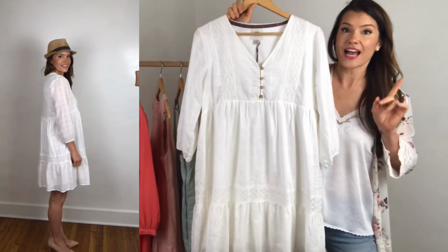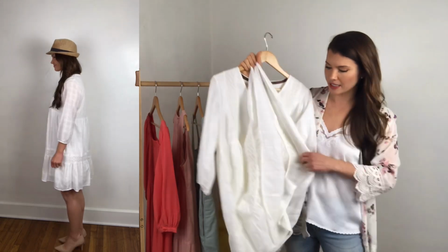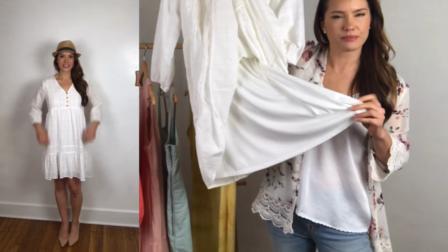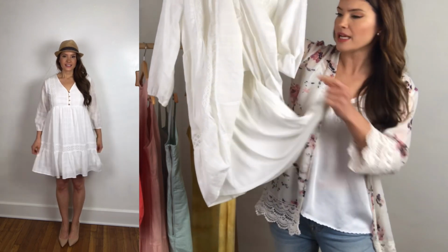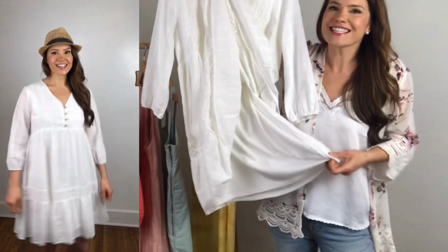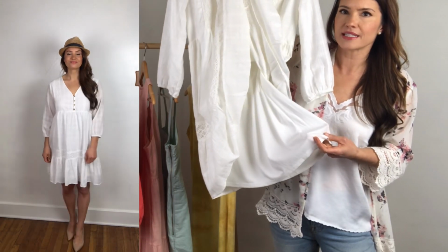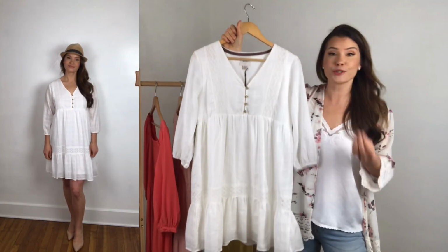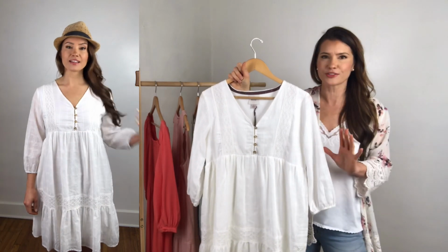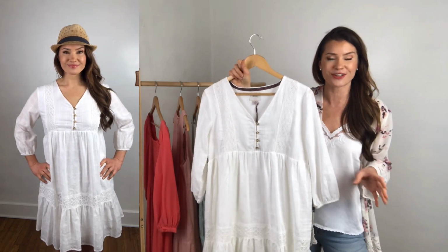Now, this does have a lining. And I want to show you guys something about the lining. It's kind of a polyester type lining, so it doesn't feel like the cottony fabrication of the actual dress. This is a little bit heavier. I'm typically not crazy about linings like this, but I will say I appreciate the fact that it helps alleviate that see-through quality. You don't have to worry about showing off too much that you don't want to be showing off when you're wearing this dress.